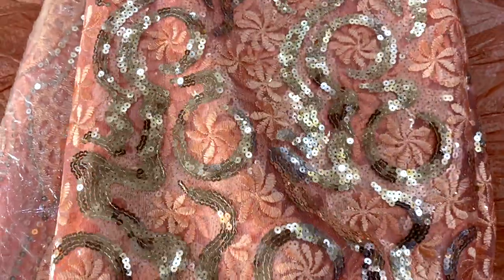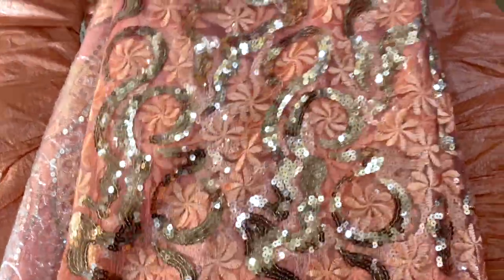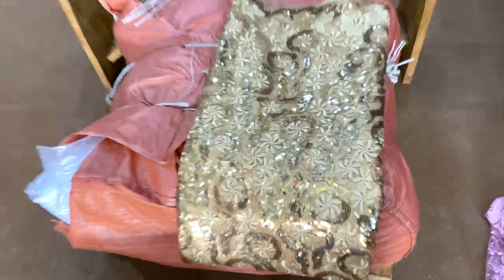Wow. So this one is for brides, Abi. 30,000 for the 5 yards. Okay, gold. Yeah, Abi. Wow, look at this peach. And look at this gold.